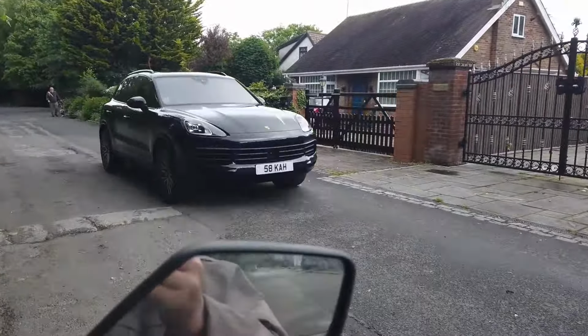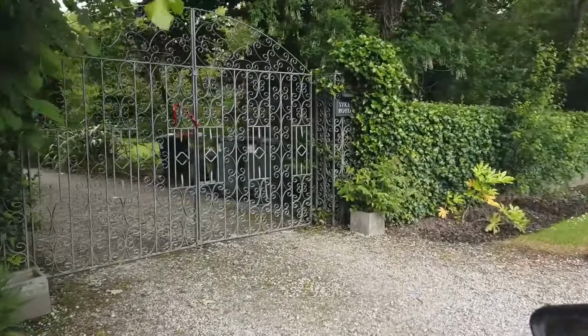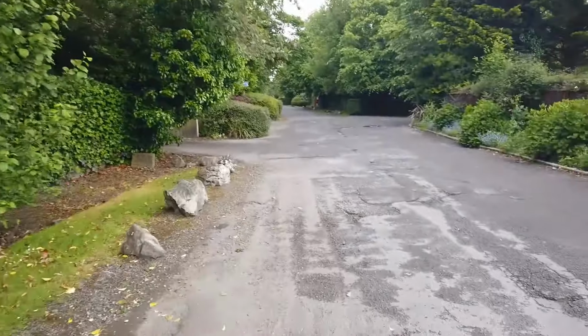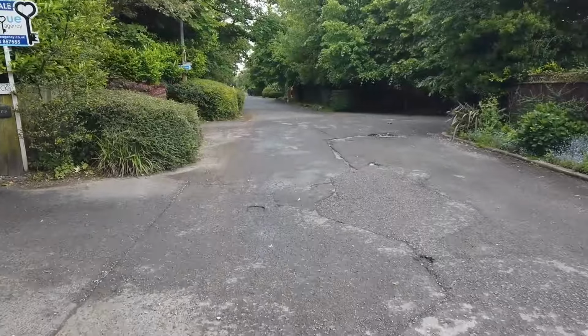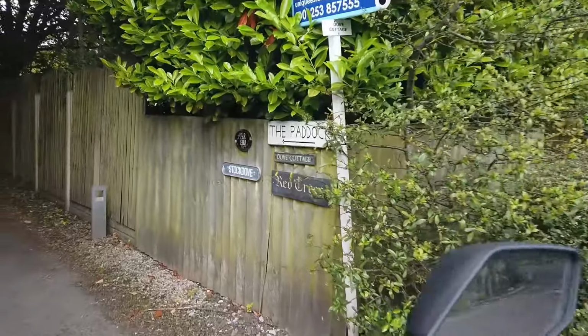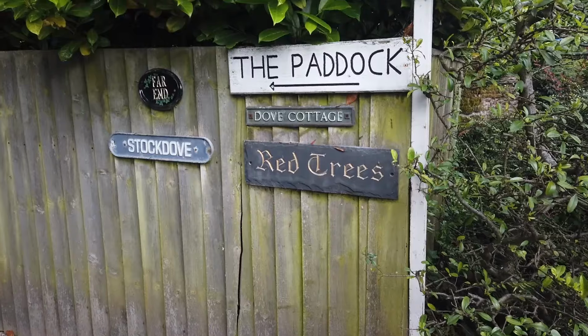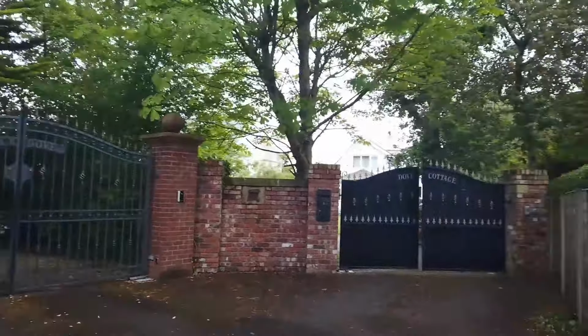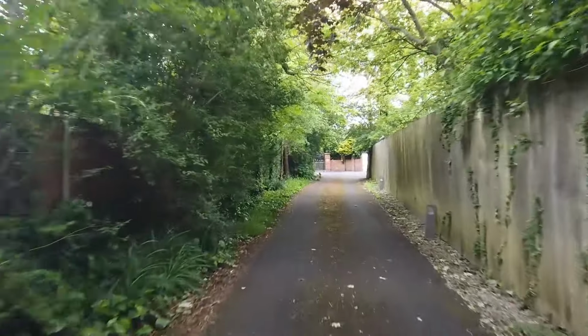And that one's got no name and no title. Got a nice Porsche coming up here, which is the sort of car you'd expect somebody to use. Skyroid, set back in the trees. Very bumpy, sorry if I'm shaking about a bit. Down here, the Paddock, Dove Cottage, red trees. No private sign, so we'll have a little look. Stock Dove. Dove Cottage. Oh, very posh, Stephen. Very, very posh.